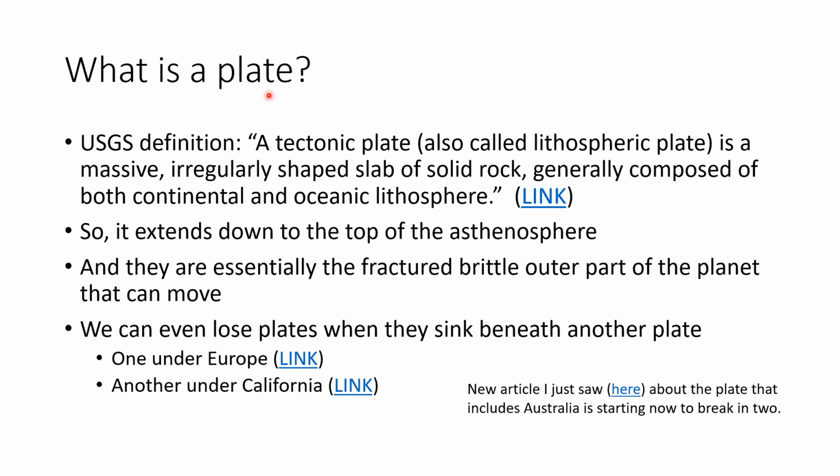So plates, what are these plates? A lithospheric plate. The official definition, USGS is about as official as we get in geology, is that a tectonic plate is a massive irregularly shaped slab of solid rock generally composed of both continental and oceanic lithosphere. Okay, so lithosphere, that means it extends down to the asthenosphere, that diagram we were talking about. And what they are is essentially the fractured, brittle outer part of the planet. Remember back from lecture 2 how thin this lithosphere is that we're talking about.